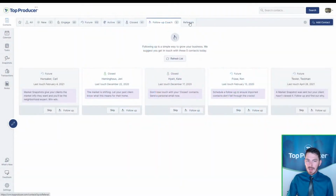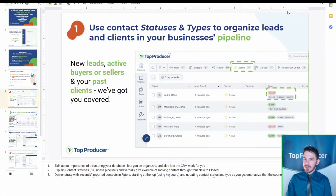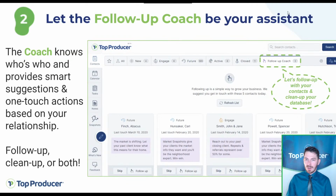So that's just a little tutorial on contact types and contact statuses. Huge part of the CRM. Please make sure you're using them from the get-go, because if you do, you're going to set your system up for success. And it's just better to have a system than not. So that being said, we're going on to our next point now, which is follow-up coach.